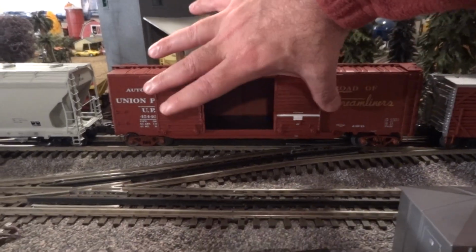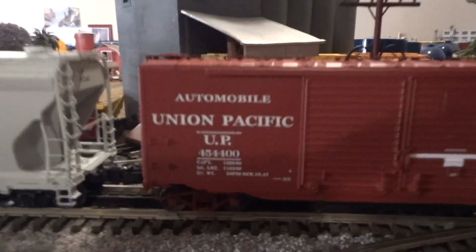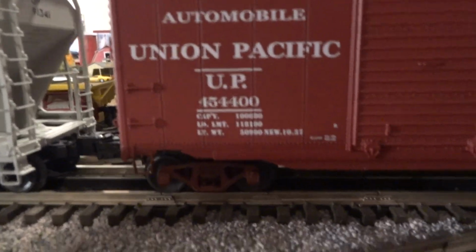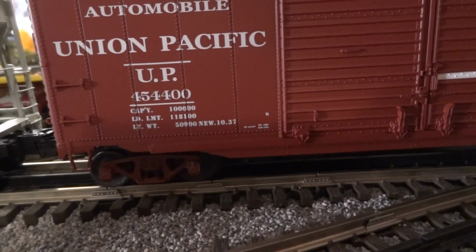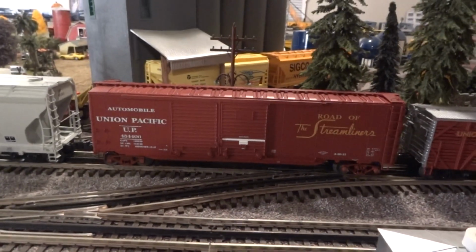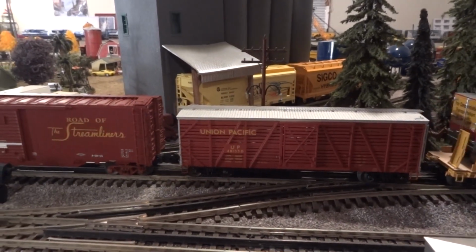In front of it is the Lionel Union Pacific double door boxcar, and both doors open up on this. One of the details I like to point out is that you can see right down here they just made the trucks the same as the body, so the color is really nice how they match that up. They're starting to do that more on their boxcars and rolling stock, and I think it's a really nice feature that Lionel's added.